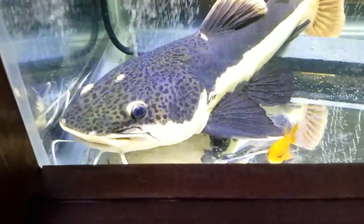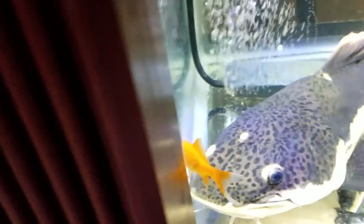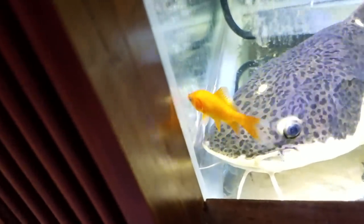Look what's in here. Whole bunch of pacus and the lone ranger goldfish. Who will survive? Anyone? No, don't go that way. Oh my God. Not safe. Don't do it. Oh. Oh, what happened? Oh, the whisker touched. No. He got away, guys. That was a close one.